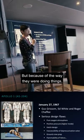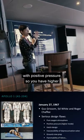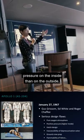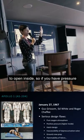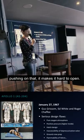But because of the way they were doing things, it was positive pressure, so you had higher pressure on the inside than on the outside, and the hatch was designed to open inward, so if you have pressure pushing on that, it makes it hard to open.